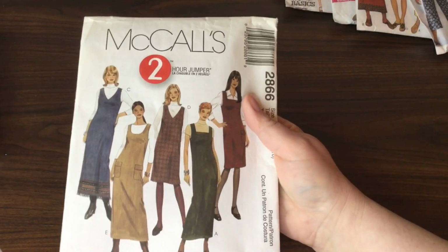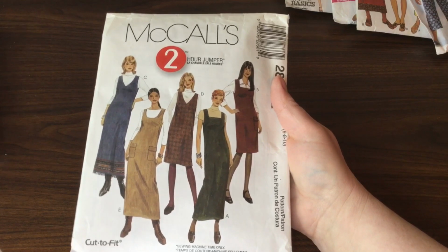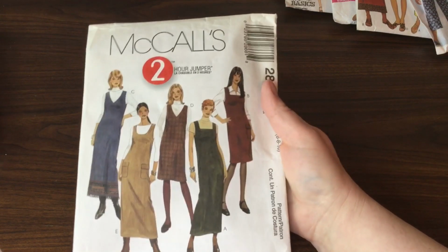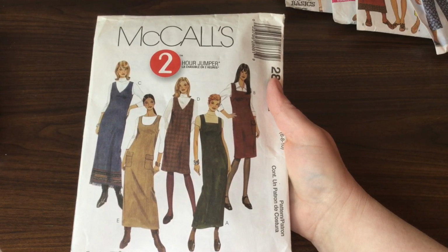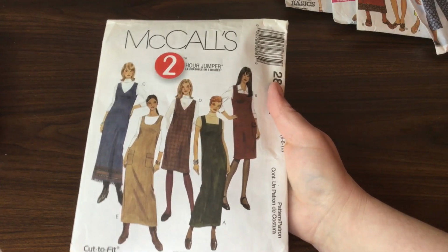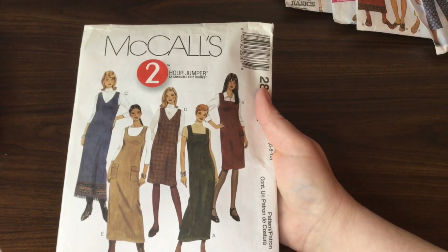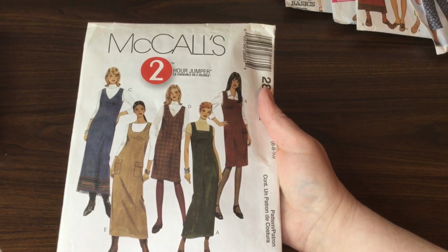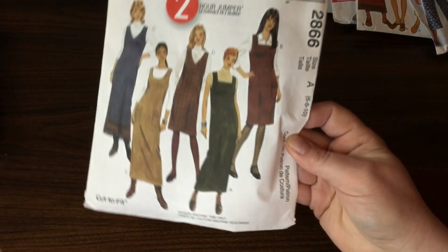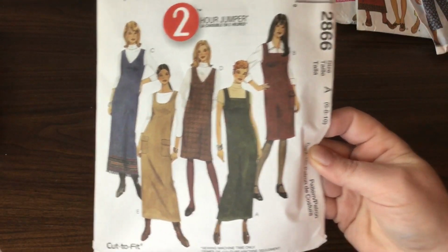I was a big fan of jumpers during that time, so I could see if this was mine or my sister's, because all of us, I think, enjoyed a good jumper. And frankly, I don't think those are ever out of style. So this is really a great pattern. I'm hoping I can make one for my nieces as they get older, because Lord knows it is not going to fit me at this point.